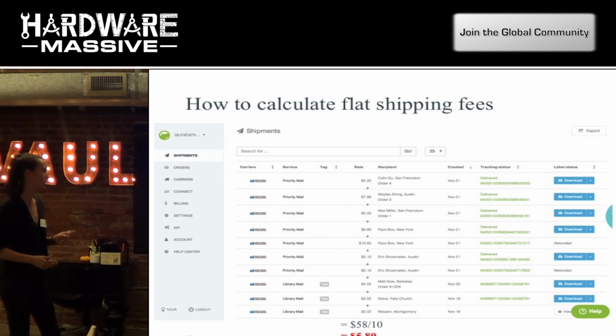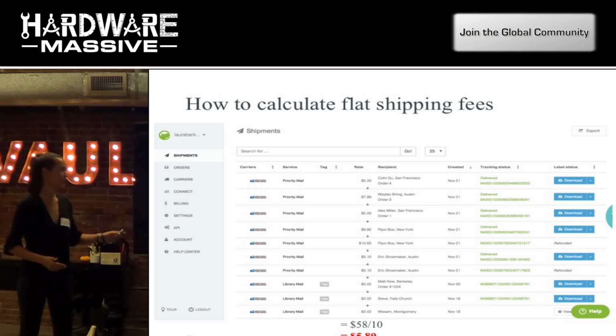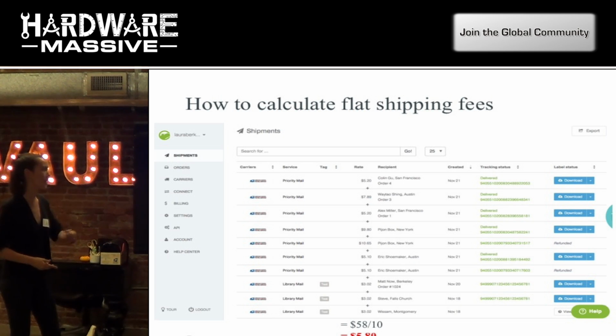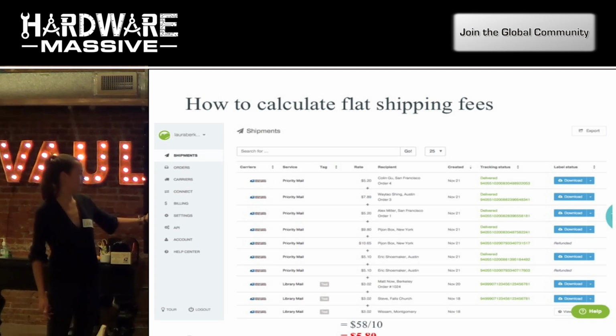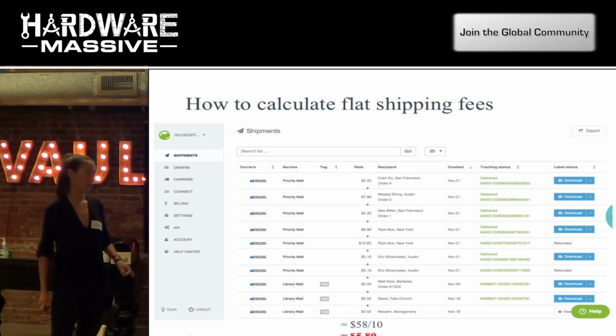The way we would recommend calculating flat rate shipping, this is a screenshot from our interface. You can use any interface, it doesn't need to be ours. What we do is we look at a sample size of the orders that we've sent out and we add them all together. We divide by how many orders there were, and here we have $5.80. I would say we'd mark that up to $6 or $7 in terms of flat rate, just to be on the safer side. Always add a little bit more in addition to what the average actually is.